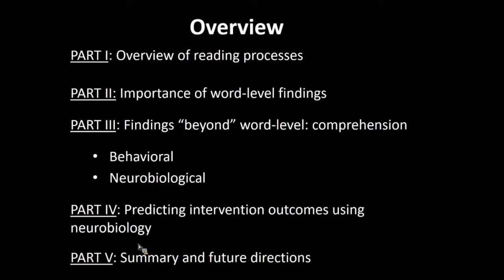Then I'm going to talk about, in parts 2 and 3, different parts of reading development, both kids who are strong and develop those skills well versus kids who struggle. And then in part 4, I'm going to be talking about that last principle about whether the brain can predict outcomes better than other things like paper and pencil testing.